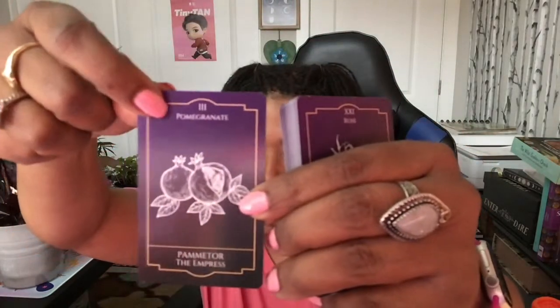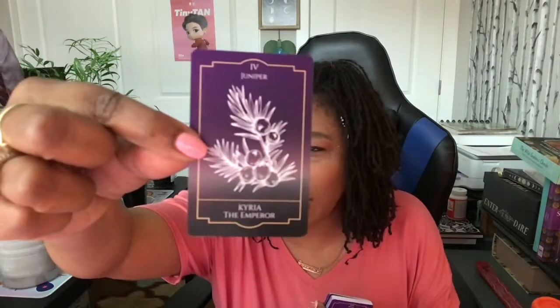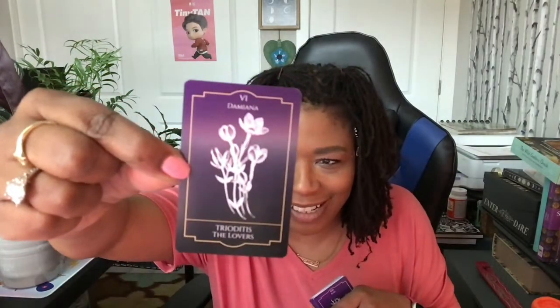The Empress, Pomegranate. So it's like up here, it says Pomegranate, then it's the Empress, and then it's like Pomator. What's that, like a Latin name or something? The Juniper, which is the Emperor. The Hierophant, Oak. They're simple. I mean, it's not like a lot of design or anything. The Lovers, Damiana. See, if you know anything about Damiana, this makes sense. This makes perfect sense. The Chariot, Dittany of Crete. I don't know anything about this, but I plan on learning. And then Bay Laurel, Strength.